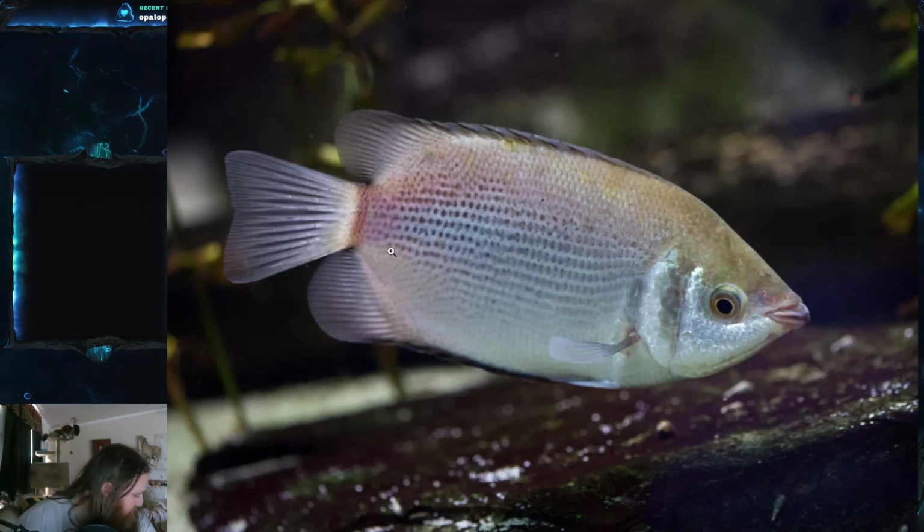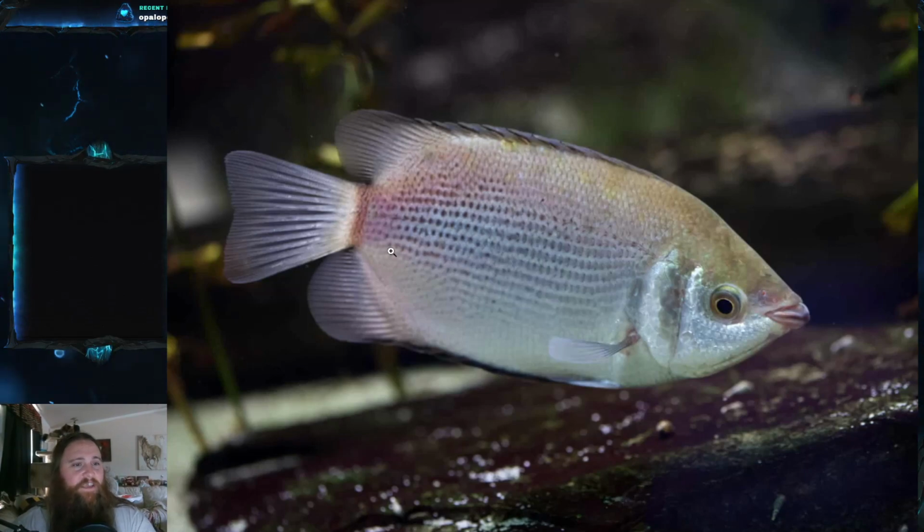Sorry, I have a cat for some reason. But no, it is actually in a complete unique family, unique species. It's the only species in the family, which just shows how unique this fish actually is.